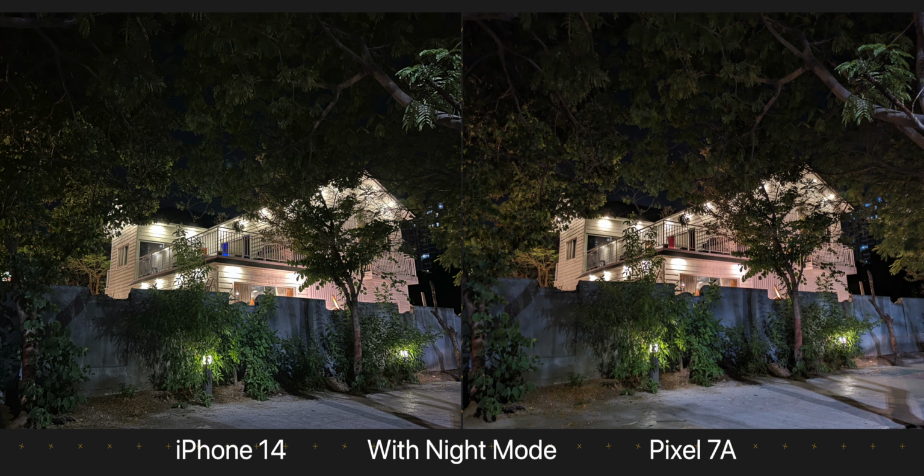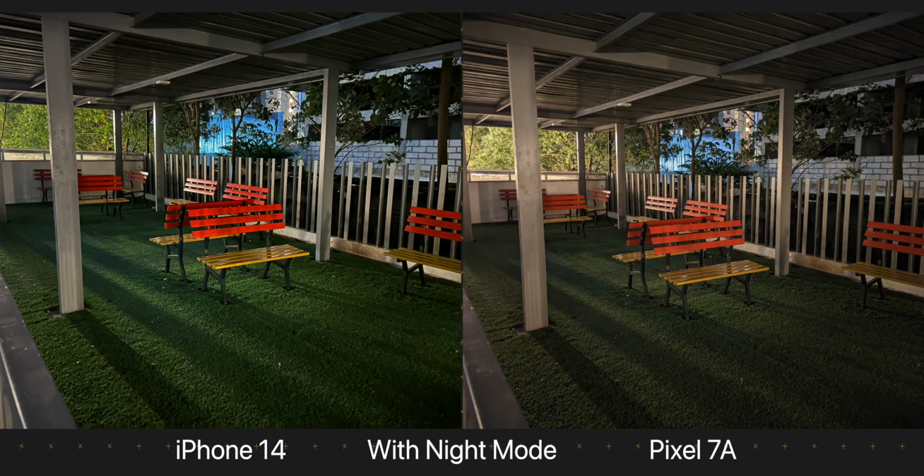I actually like how the low light shots from both these phones are, and I appreciate how the Pixel 7a, with its way lower price point, is almost catching up to the iPhone 14.